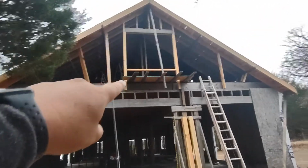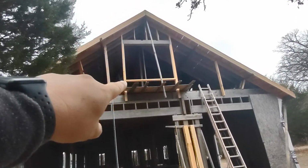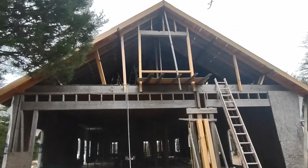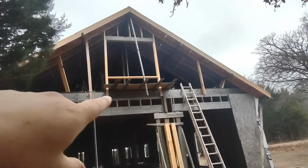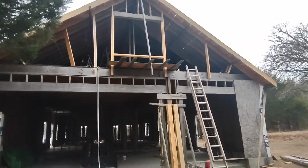So I'm just using 2x6s. So I've got the beginning stages of this giant window. This is a 6x5 window, big giant window. Same thing that you saw on the other side. Got the beginning stages here of the framing, and these studs here are 2x6, right? And everything else on the bottom is 2x4.